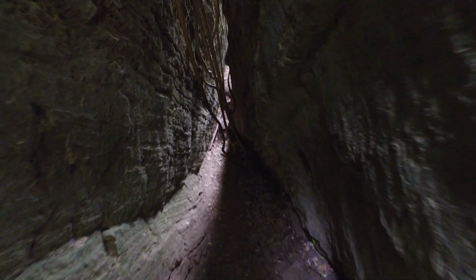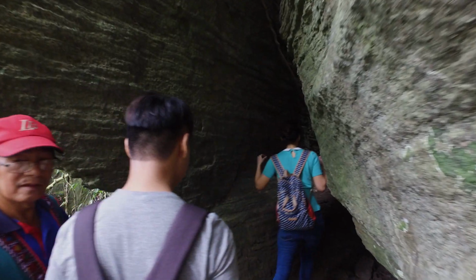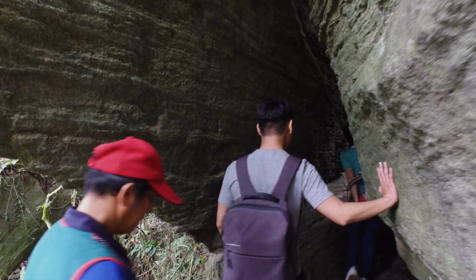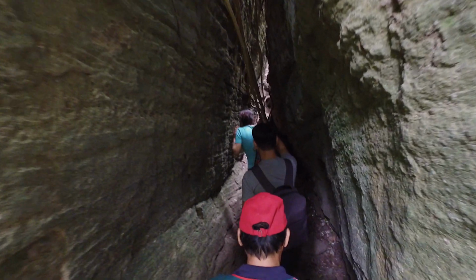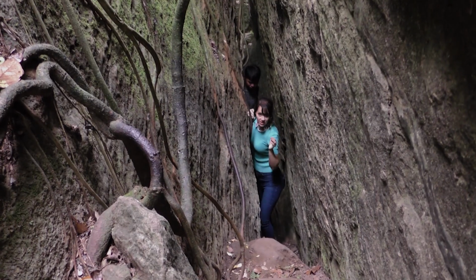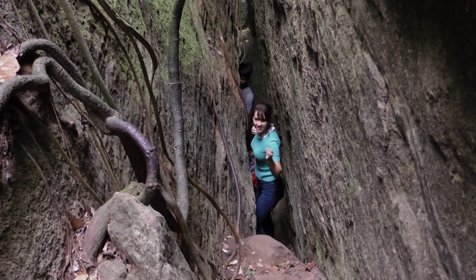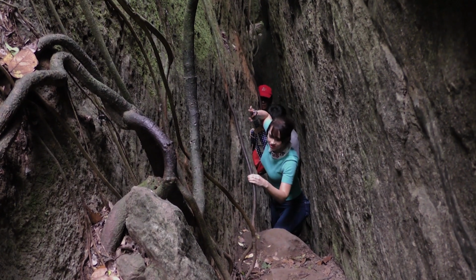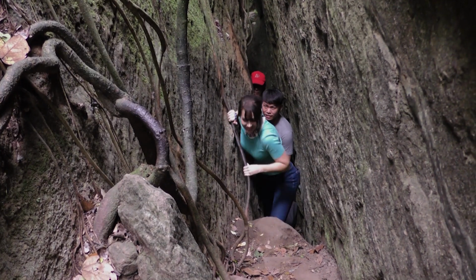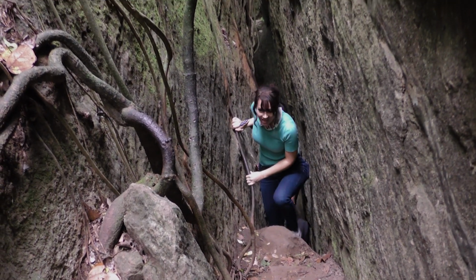Right, well let's see whether I can fit through this very, very narrow gap. Oh wow, maybe. This is a challenge. Got to go sideways, I think is my best tactic. I wonder if people ever get stuck. Oh God. It is tricky, but it can be done.